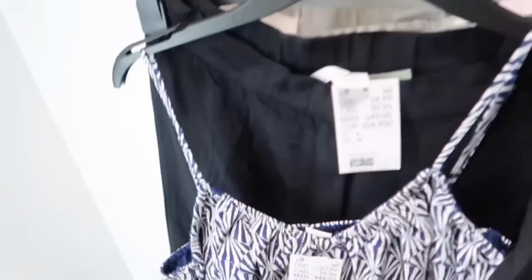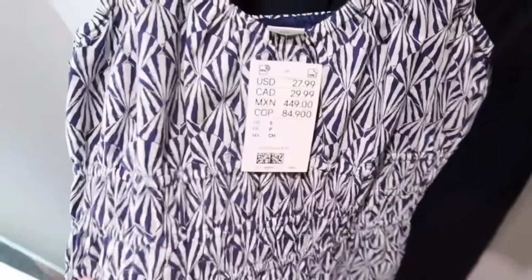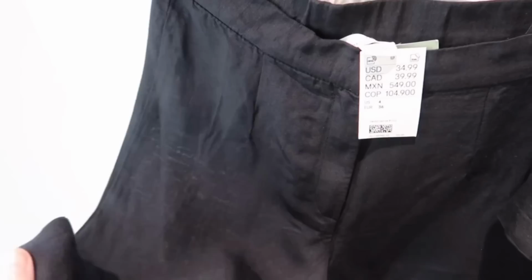I couldn't resist. This is a linen, no, not linen. It's a mix of cotton and polyester. This one is a size small. The price is $27.99. Really like the fabric. It has adjustable straps, elastic waist. Yeah, it doesn't have lining. And then I need to try the linen trousers.